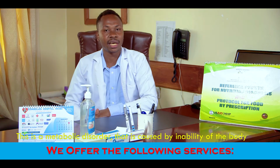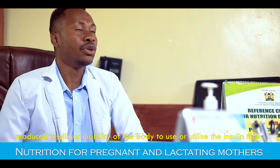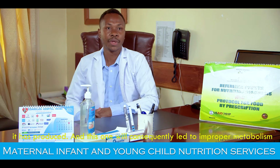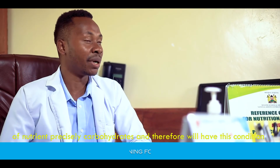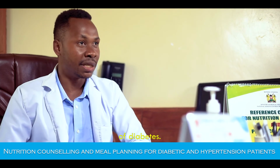This is a metabolic disorder that is caused by inability of the body to produce insulin, or inability of the body to use or utilize the insulin that it has produced. And this will consequently lead to improper metabolism of nutrients, precisely carbohydrates, and therefore you will have this condition of diabetes.